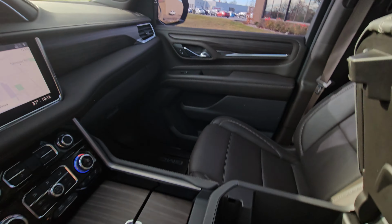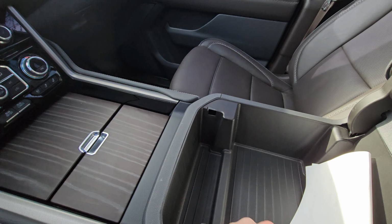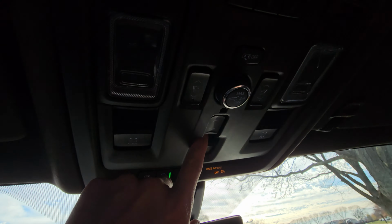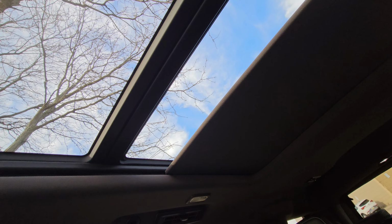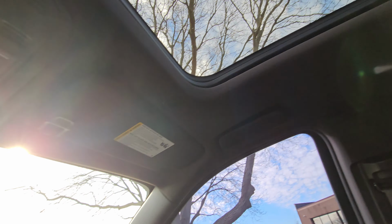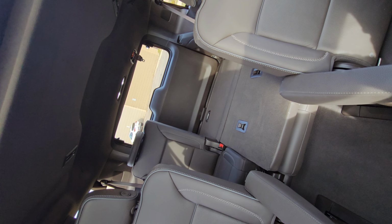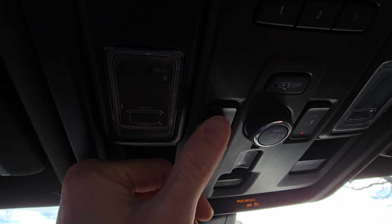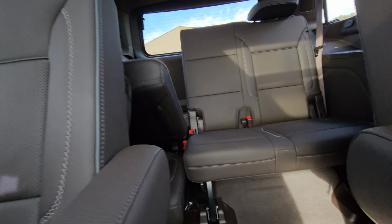Lifting this up gives you a pretty good amount of cargo space, or little center console space, I should say. Taking a peek at the controls up here, obviously that's for the shade, which is fully working and operational. Let's go ahead and do that here. And you can even fold down these seats all the way back from here, which is kind of nice. You got those two buttons that will lower and raise the seats without actually having to be in the back. So you can see I can do that all from the driver's seat.